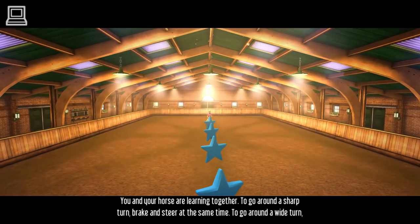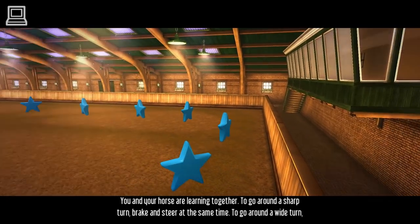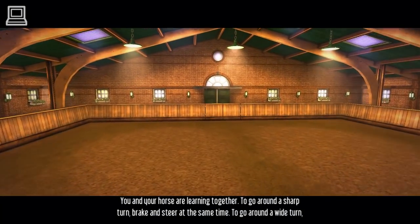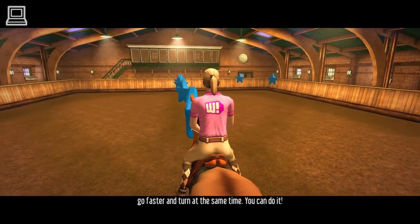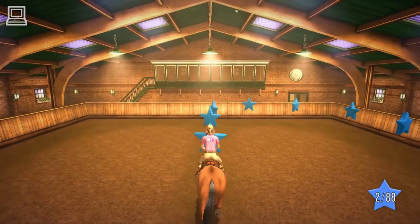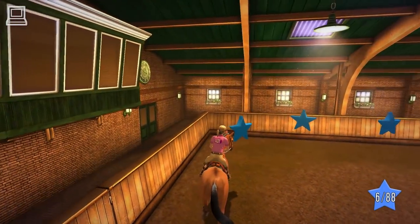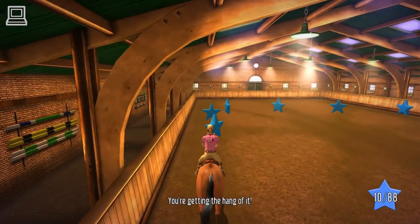You and your horse are learning together. To go around a sharp turn, brake and steer at the same time. To go around a wide turn, go faster and turn at the same time. You can do it! You're getting the hang of it!